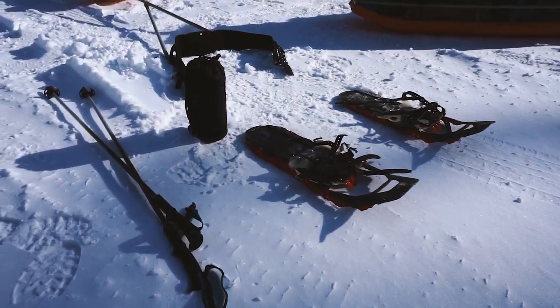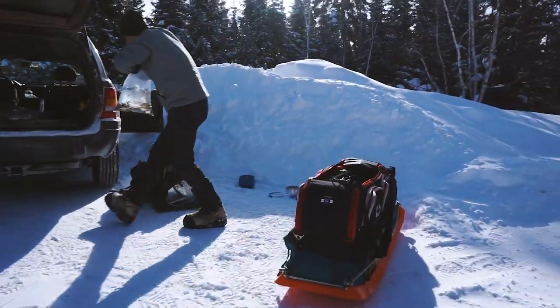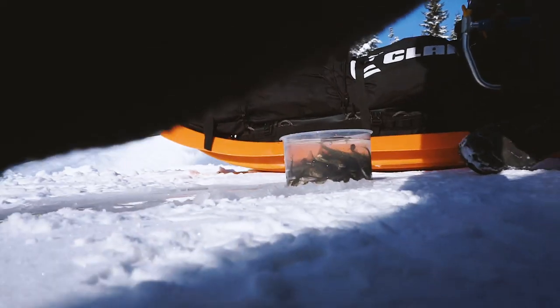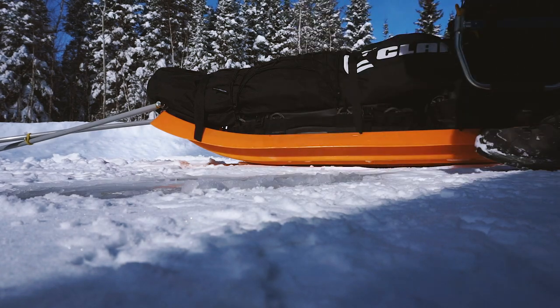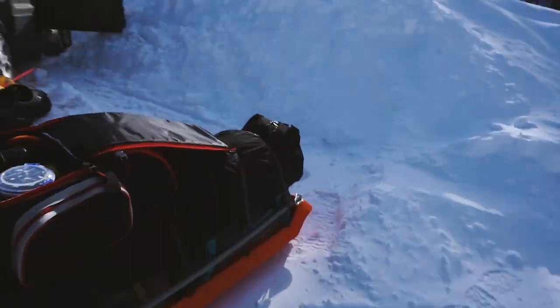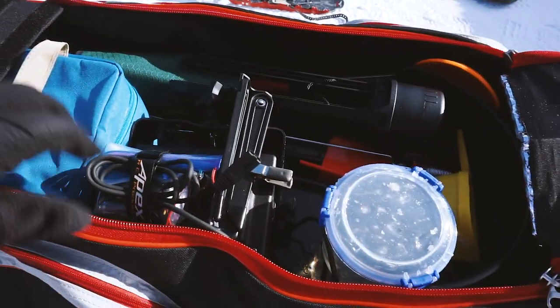Here's my little setup. Got the snowshoes, poles, water bottle harness. There's the sled. This isn't all buttoned down yet, but Brandon's sled. Right now we're doing minnows. Here's my sled. Still gotta add the jacket there. Brandon's sled. Top accessible fishing stuff.